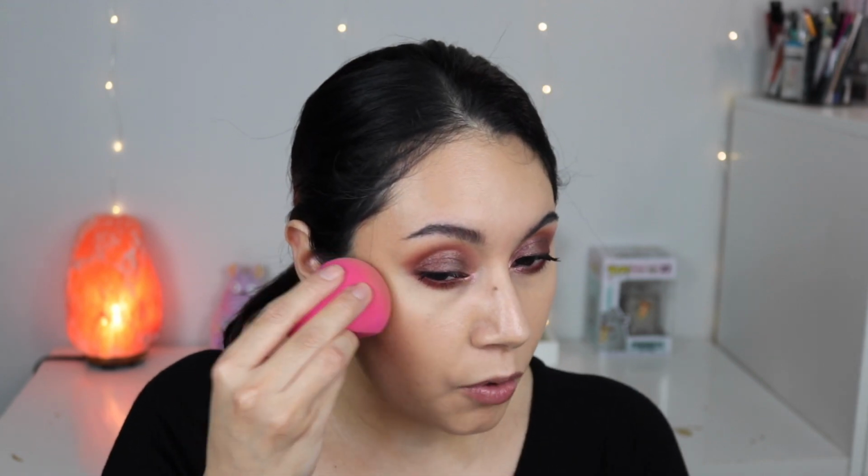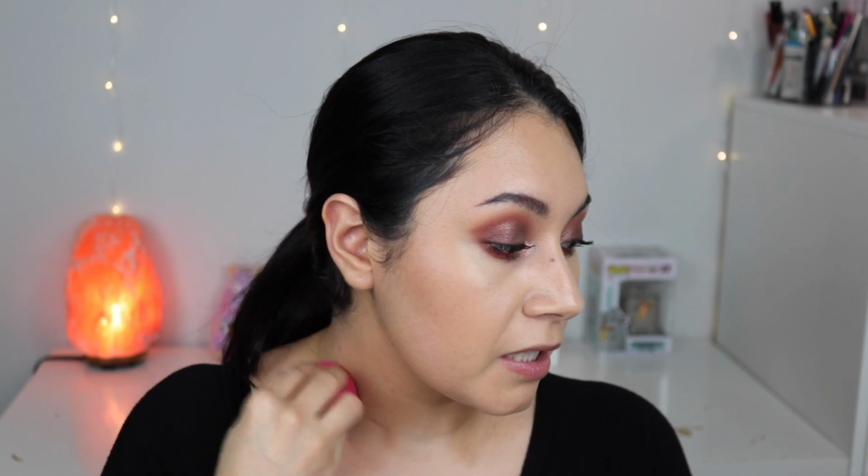Just in my experience, sweat and water resistant makeup products tend to dry down quickly. Once they set, they are usually harder to continue to blend out. So hopefully it looks well blended because sometimes when I'm looking in my mirror, it looks okay. And then when I go to edit, it looks like splotchy or just not blended enough. But I think it looks really good.